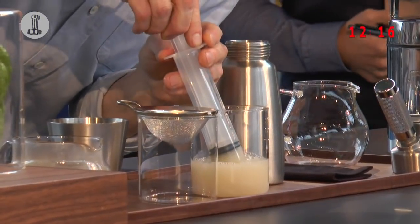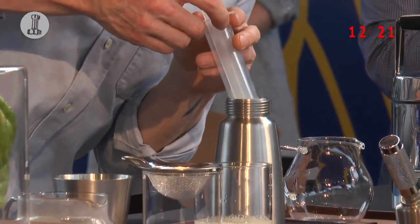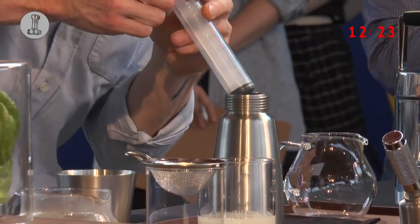Now, the lactic acid formed during fermentation is going to give the signature drink body and the lychee more acidity to balance out the sweetness of my next ingredient.